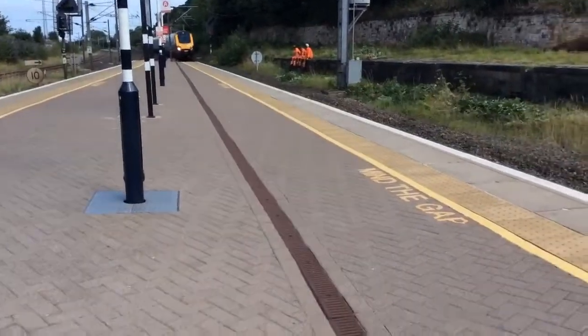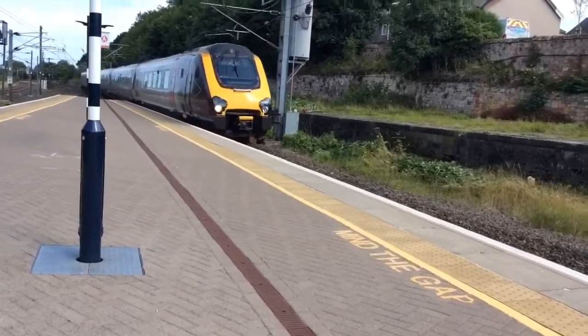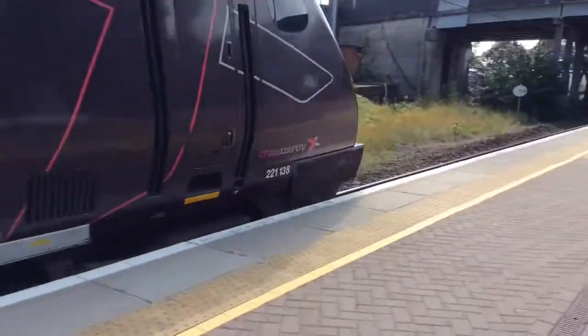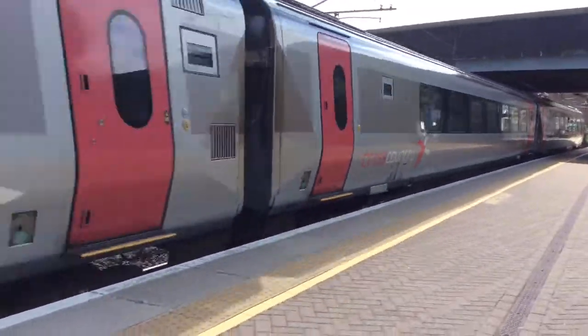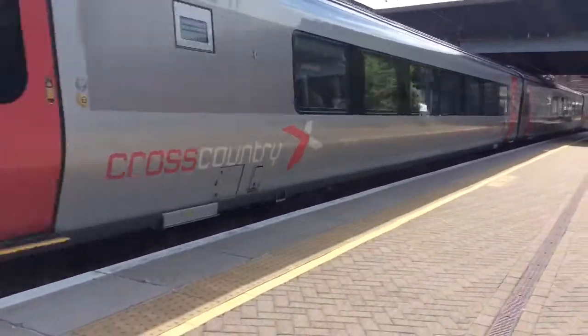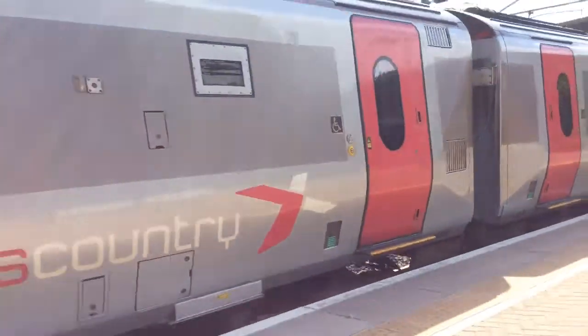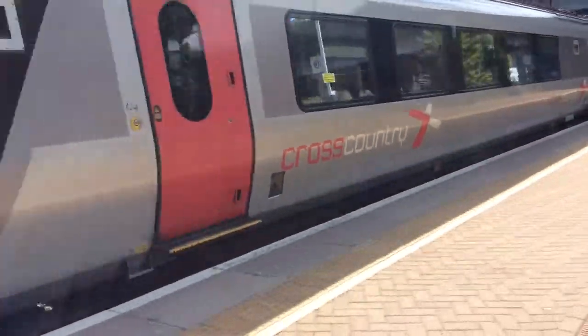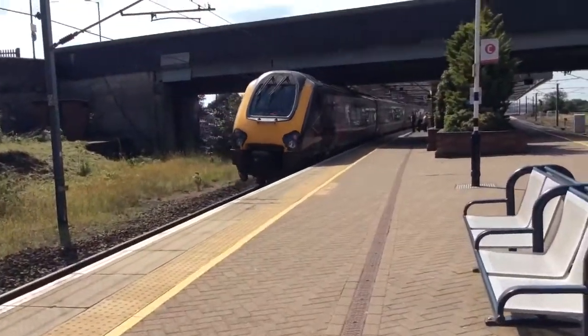Edinburgh. Pulling into platform number 1 at Berwick upon Tweed is 221138 to Penzance, which is for your 12:48 1V62 CrossCountry service from Glasgow Central to Penzance.